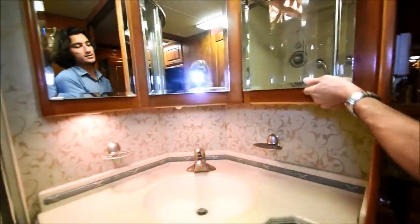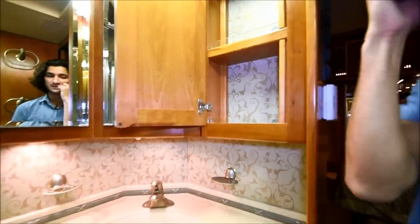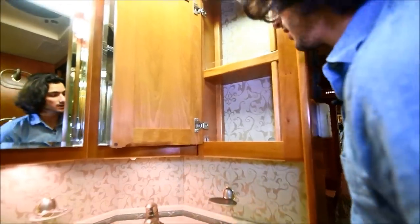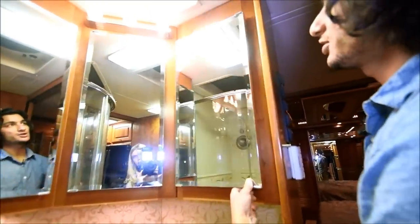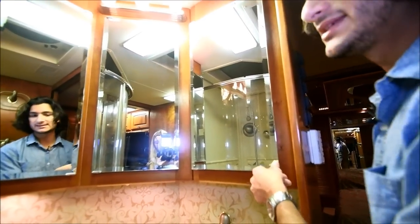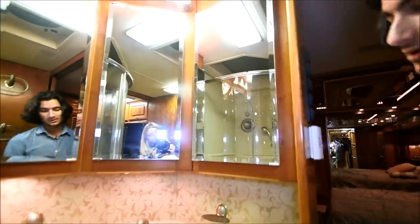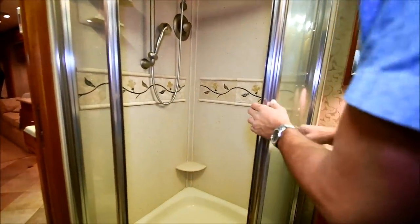Locks in place. Everything also, for other detail-oriented people, I try not to go too crazy because I understand most people aren't as crazy detail-oriented as I am. But the cabinets all shut with a nice quality feel. They all click with a really satisfying click, and they're not going anywhere. That's really nice. The shower area is very large. It's glass enclosed. Slide that out of the way.